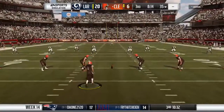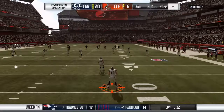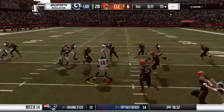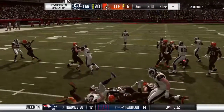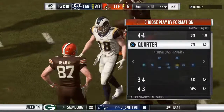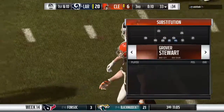Set now to kick this one away, and off it goes. This is taken just shy of the 10 here. And a good effort on the return there. Gets him across the 30 to the 33-yard line. Out come the Rams. They'll have it first here to begin the third quarter.